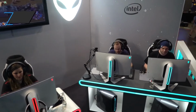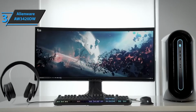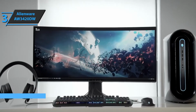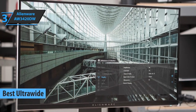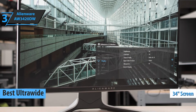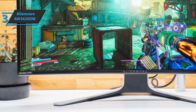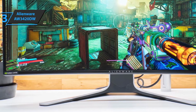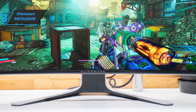The next product we'll talk about in our list of reviews is the Alienware AW3420DW, which gets the title of the best ultra-wide curved gaming monitor that can be found on the market in 2021. Specifically, we are looking at a 34-inch 2K curved monitor with top-notch ratings from a wide variety of users. This monitor is intended for players who want to get that wide gaming experience that a conventional monitor simply cannot offer without having to spend a fortune.